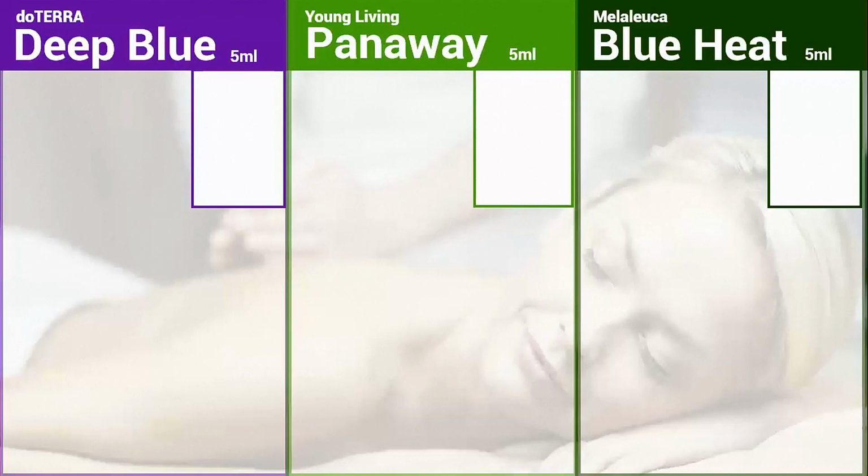It's so important to get some self-care and take care of yourself with a massage, or to be able to move quicker and easier, and these oil blends can definitely help with that. So you have doTERRA's Deep Blue at 5 milliliter, Young Living's Panaway at 5 mil, as well as Melaleuca's Blue Heat at 5 mil, and the 5 mil has roughly about 85 drops.